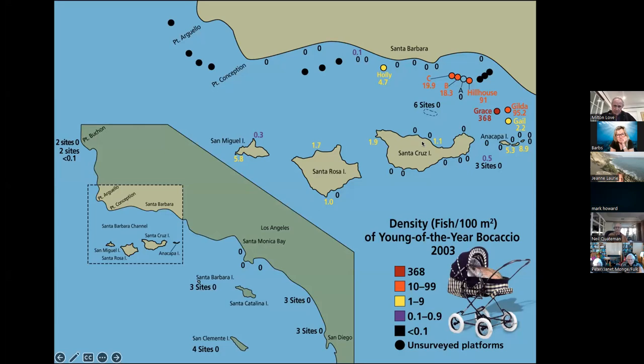All those zeros are places where people like at PV, those are all rocky areas. And no one saw any baby boccaccio there, and Catalina, and so on. There were some at some of the Channel Islands, but nothing like we saw at those platforms. So at least in that year, for that species, the platforms were really where it was at as far as reproductive capacity. Again, is that true every year? I have no idea. Is that true for more than boccaccio? I have no idea. If people want to give me more money, then I will answer that question.